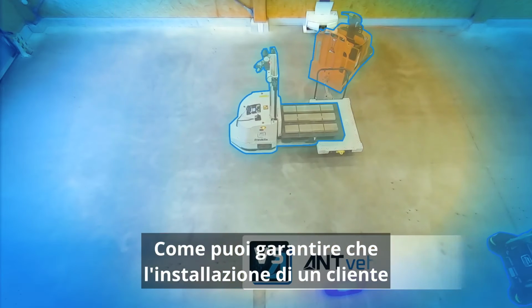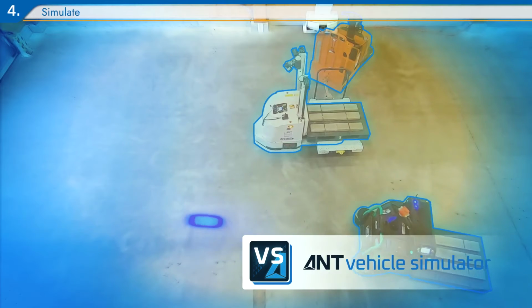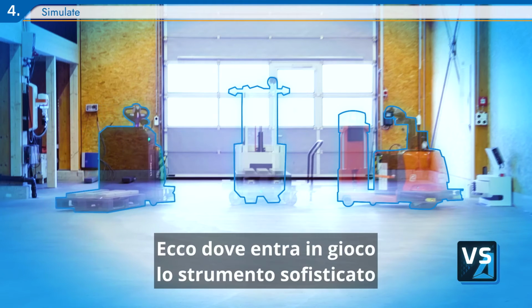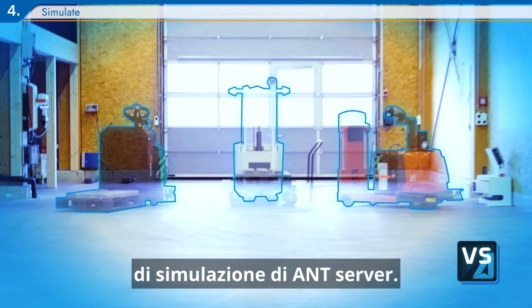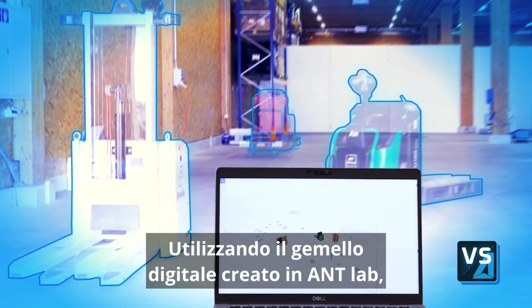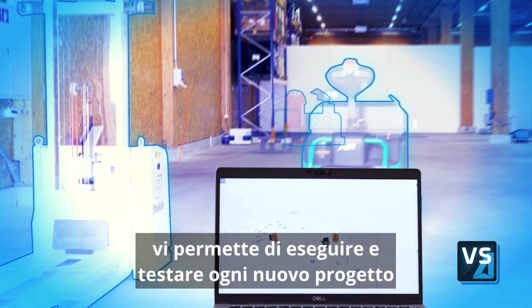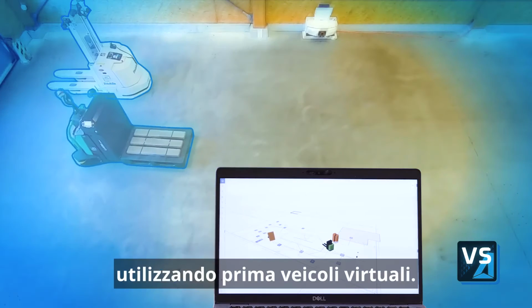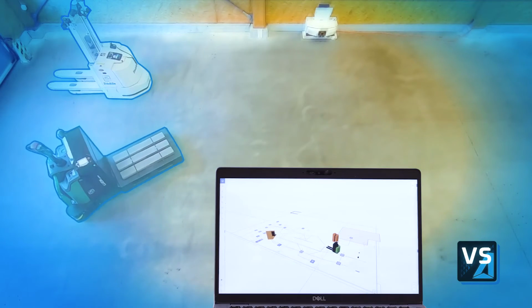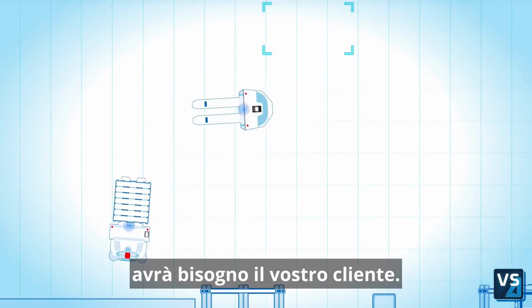How can you ensure a customer's installation runs seamlessly from day one? That's where ANT Server's sophisticated simulation tool comes in. Using the digital twin created in AntLab, ANT Server Simulator allows you to run and test every new project using virtual vehicles first. This can help you estimate how many vehicles your customer will need.